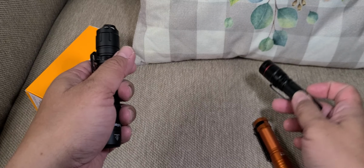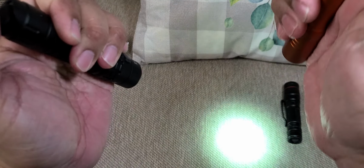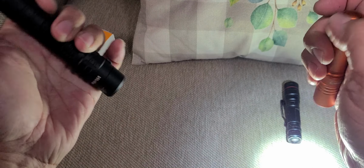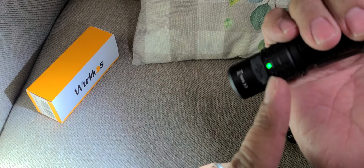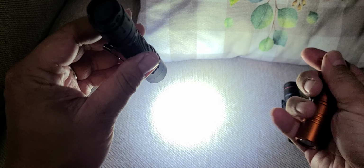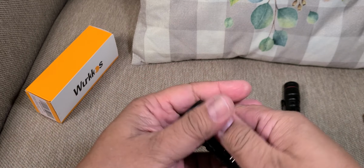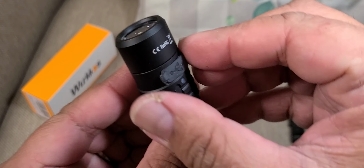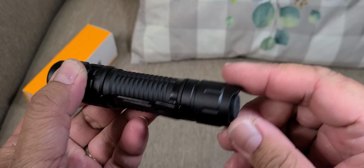Even this. Put this anywhere. And this, more lumens, more power. Okay. There you go. Green. Okay. That's about all. Okay. Rugged construction. And this is the charging port. USB type C. It came with its own cord.